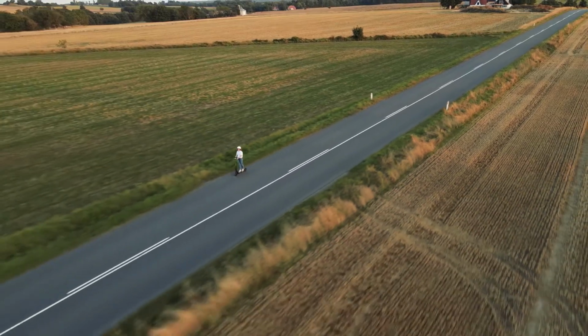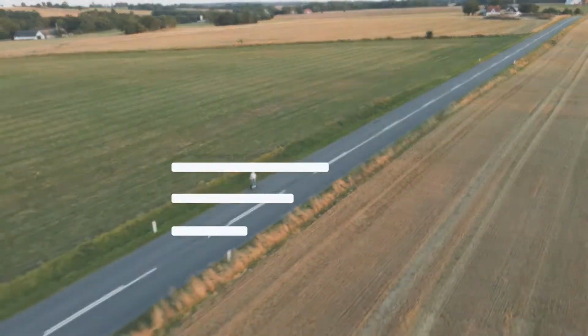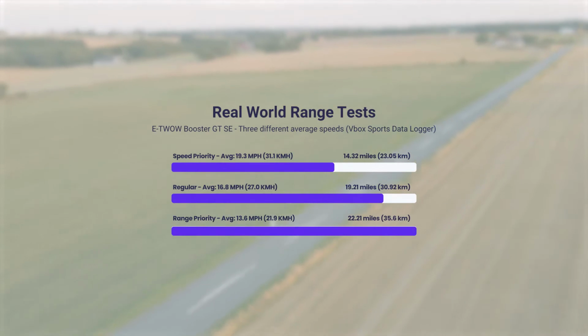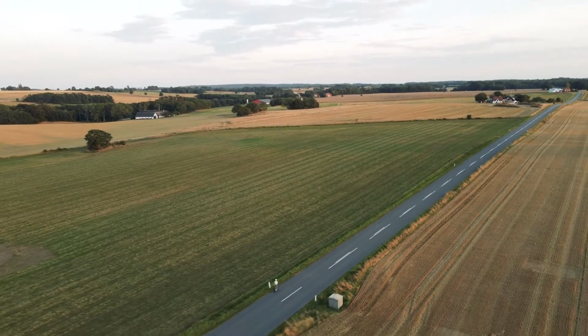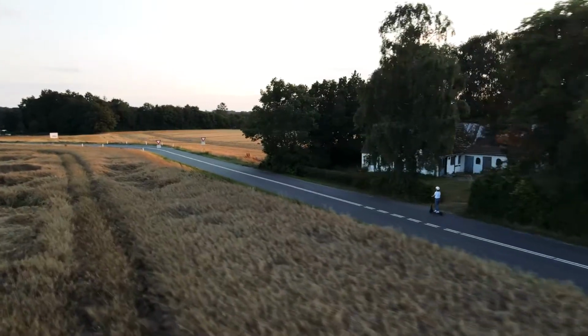As per usual, I run 3 range tests at various speeds to see how it performs as you prioritize either speed or range. In the high speed test I got 14.3 miles. In the regular test I got 19.2 miles and finally in the low speed test I got 22.1 miles of range. To my knowledge, this is easily the best range you're gonna get in this weight class, and it's definitely gonna be my go-to scooter for longer inner city commutes for that reason.